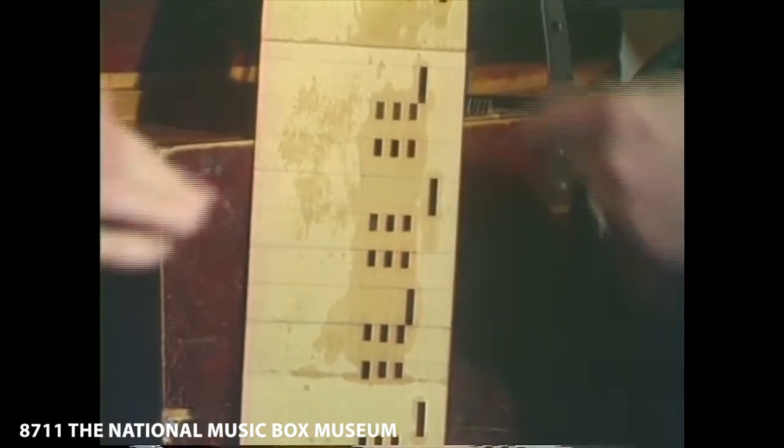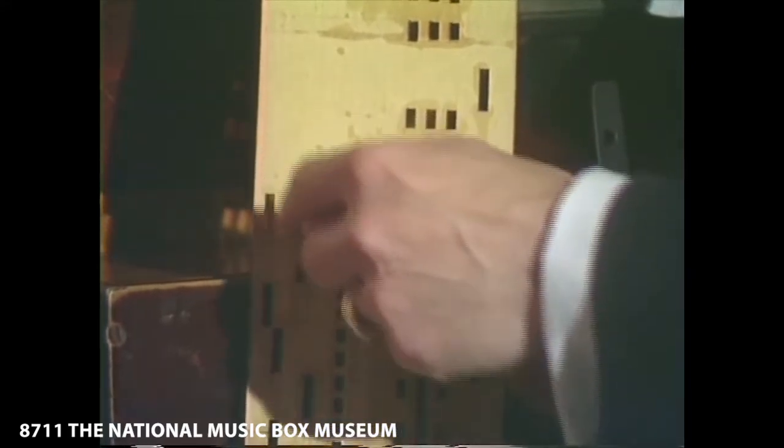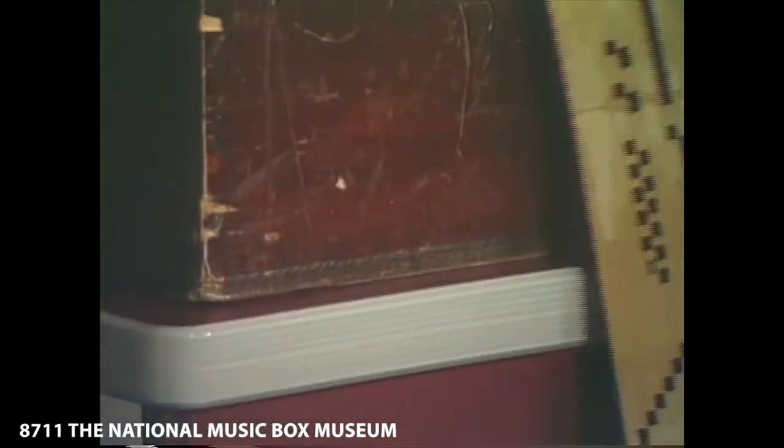Hum-pa-pa, hum-pa-pa, and here comes to accompany the hum-pa-pa, or rather the hum-pa-pa to accompany that. A counter melody even. It's a trill here, and, well, that's how the thing develops.